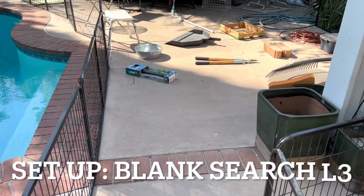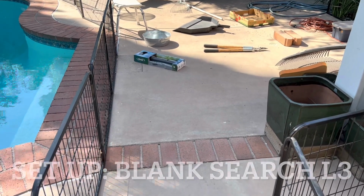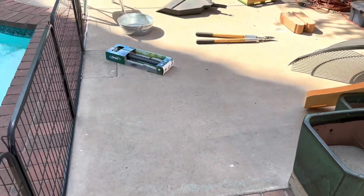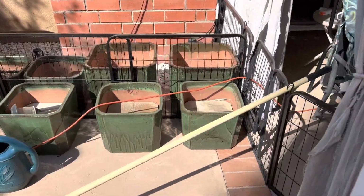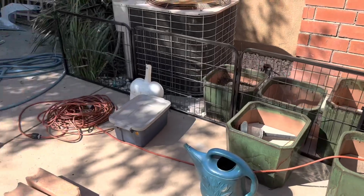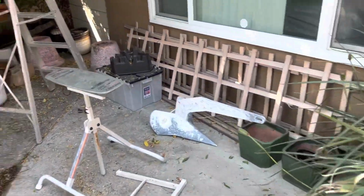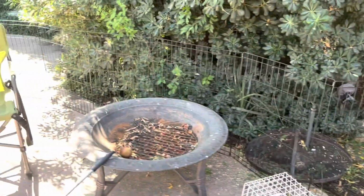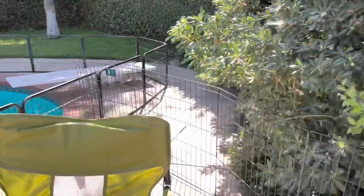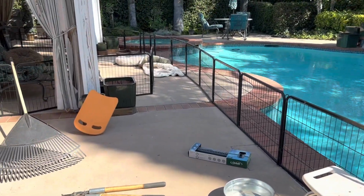This is the NACSW Virtual Skills Challenge number 2, blank hide level 3. This brick right here is the start line. All of these objects are in the search area. The search area is delineated by this X-Pen fencing, by the wall of the house, back in the potting area, more X-Pen fencing, and then back to the start line.